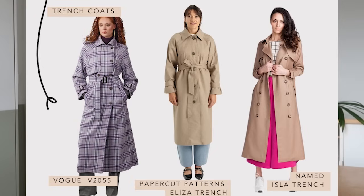And then finally, I popped in the Named Isla trench because I feel like I can't talk about trench coats without including this. If you prefer indie patterns to commercial ones, then this one ticks the traditional trench box, but it's been super popular with everyone within the sewing industry. It's been around forever, it's so tried and tested. I love Named, particularly their instructions are fantastic, so you're in very safe hands if you want to make a trench coat. So that is that.